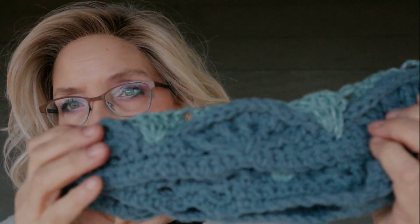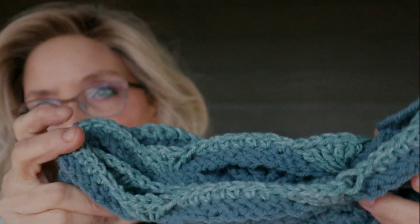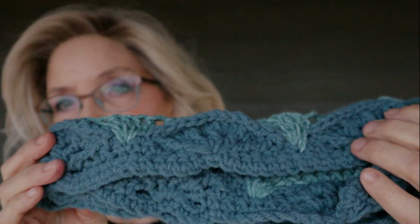Now I don't know if she has it in her Etsy shop. I just followed along with the video and I wrote down the steps. And then I printed out the piece of paper and I took it back and sat down with it. But yeah, the texture on this is gorgeous. Just look at how raised up that is on the front.